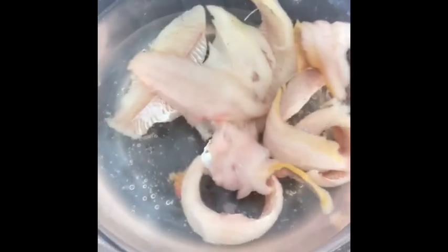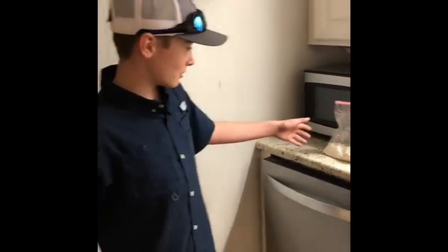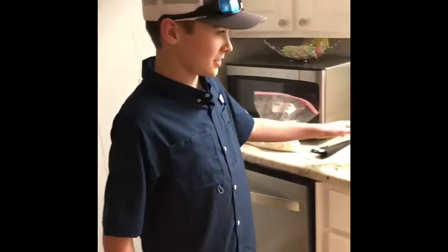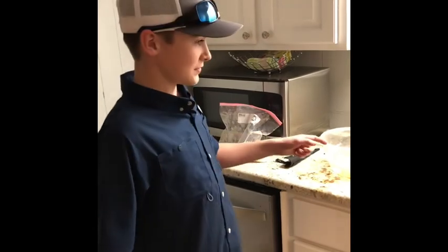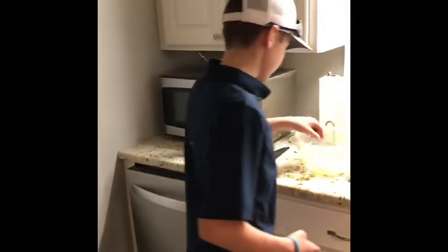Now we're gonna be cooking these fillets up in the kitchen. What's up, guys? We're gonna cook these fish up in just a few minutes. We got the batter right here and we got the fish sitting right here. So I'm gonna rinse these fish off and I'm gonna put them in the batter. So yeah, guys, let's get started.